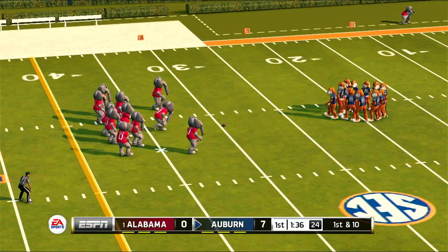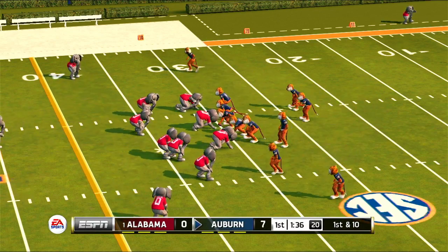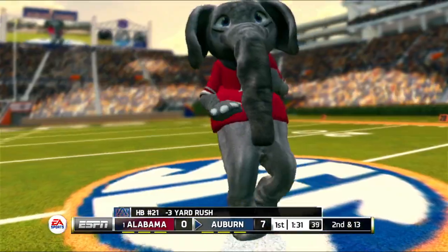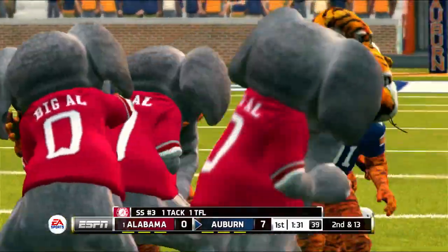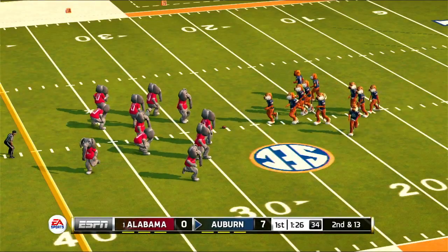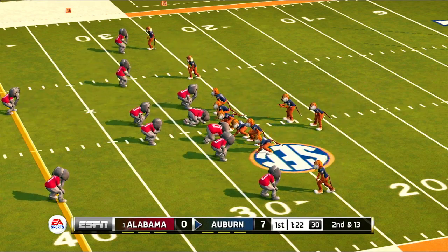I think we saw the effects of what a long drive can do to a defense the last time this offense was out on the field. They took that football and drove the length of the field to put points up on the board. And I think it really started to affect not only just the psyche of this defense, but maybe even the conditioning where they started to get a little bit fatigued. So it's second and 13. Ball on the 27. Auburn is up by a touchdown.